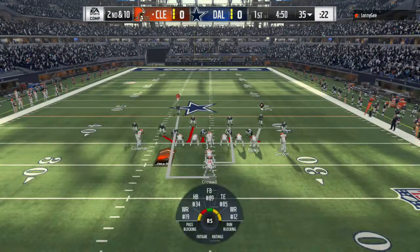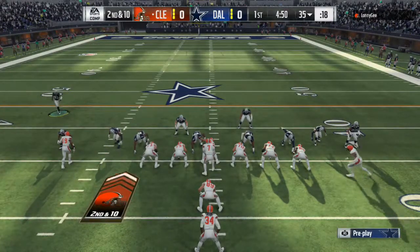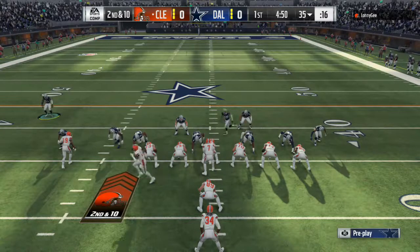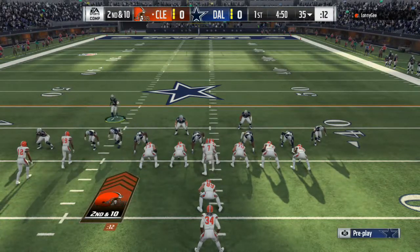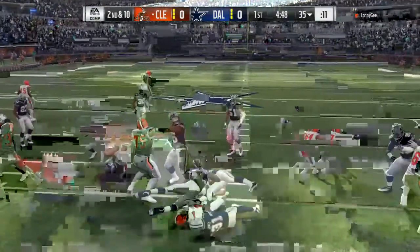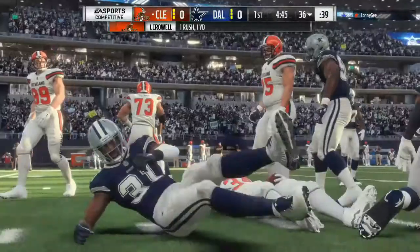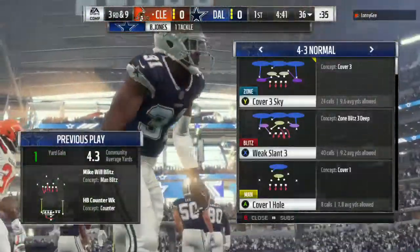Looks like the defense in press coverage here. They'll send Gordon in motion left. The ground is Isaiah Crowell, and this defense is not giving him anything there. Maybe a yard up to the 36.